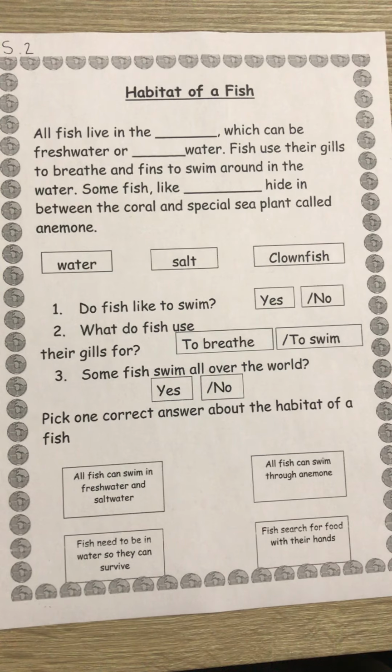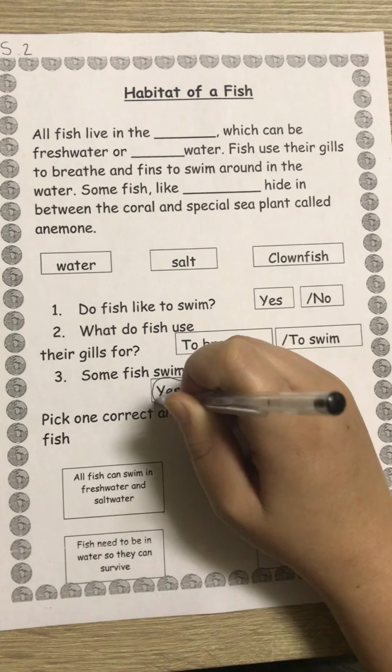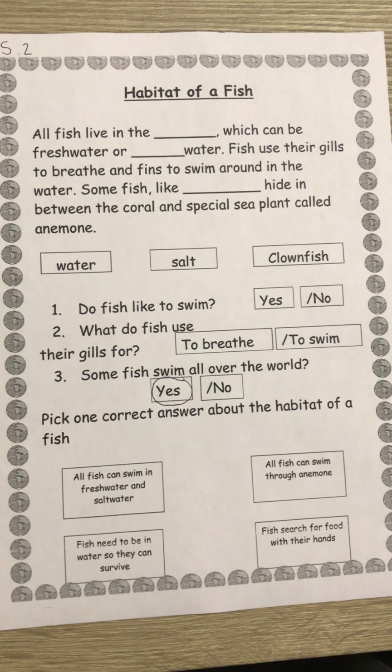And then number 3, some fish swim all over the world. Is that true or not? I can help you with that one. Yes. To be honest, I don't have the facts in front of me, but it makes sense to me. Why not? There are so many different types of fish that I would find it difficult to believe that all fish only stick to one place. I'm sure there are fish that can literally swim wherever they want.